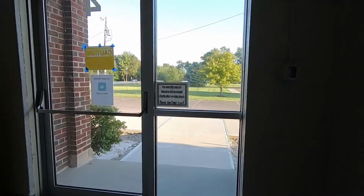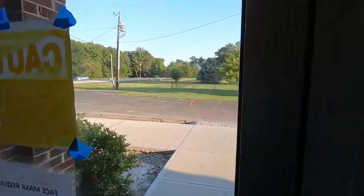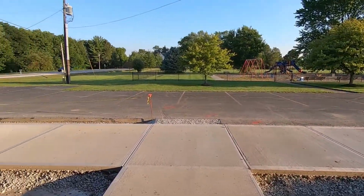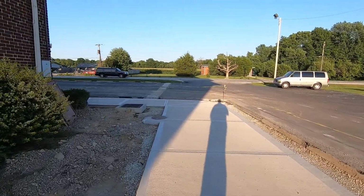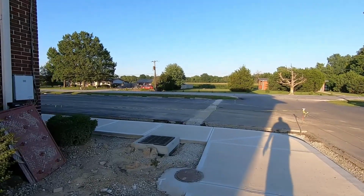So up these, or out this staircase here, we'll go to the outside, and that's where a lot of the action has been. Really, they've tried to concentrate on the outside this week. They want to get that taken care of. And I mean, it's always a great thing to get up out of the dirt.